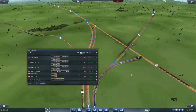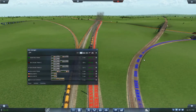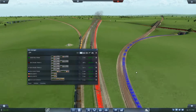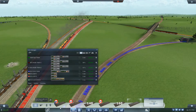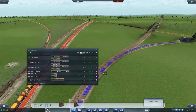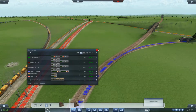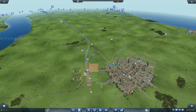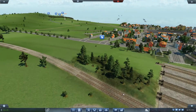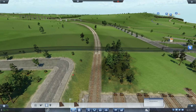Let me look at the line. He's going that way. He's coming back in that end. Because you need to cross over onto here. So if I put another signal in. There. Right, I can put in a cross section here. Right, let's get that in.